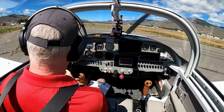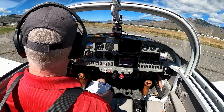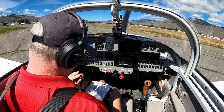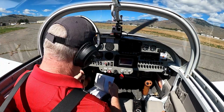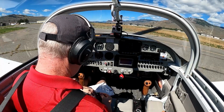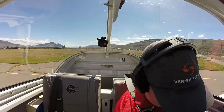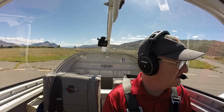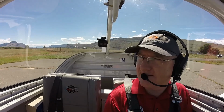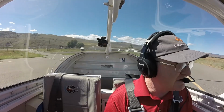Plug in my iPad. Okay. So takeoff time will be about 40. Kamloops Radio, Golf Zulu Victor Delta, run up complete. Zulu Victor Delta, roger, you can line up and depart at your discretion. Zulu Victor Delta, entering 27. Roger.